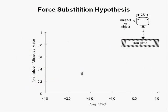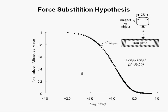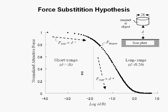This graph shows the force-distance relation of an object-plate system. The x-axis is the normalized distance d by the object's radius r. The y-axis is the normalized attractive force between an object and a plate. The dots correspond to a cylindrical magnet. The dashed lines correspond to a van der Waals predicted value according to Stokes.